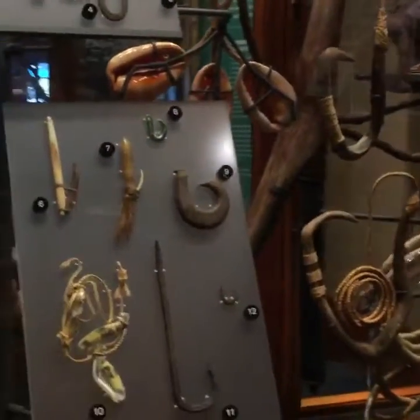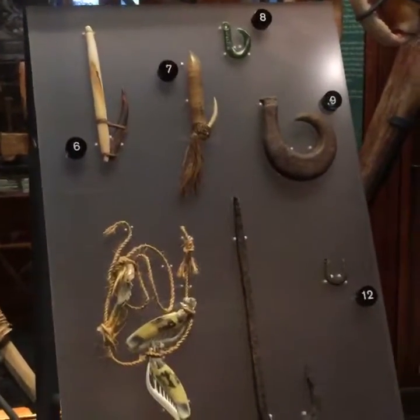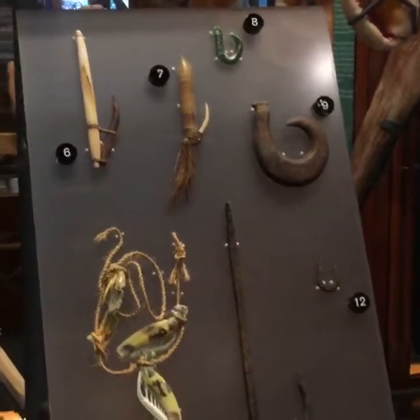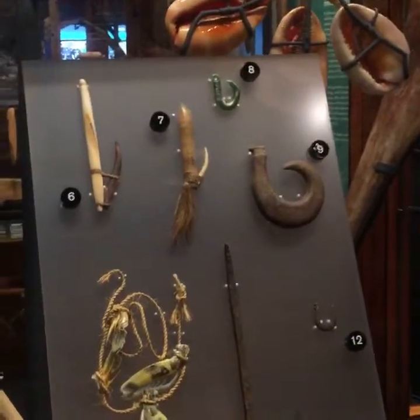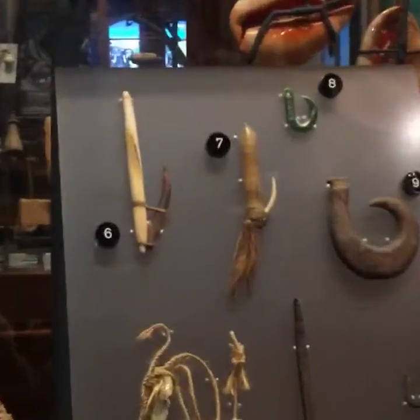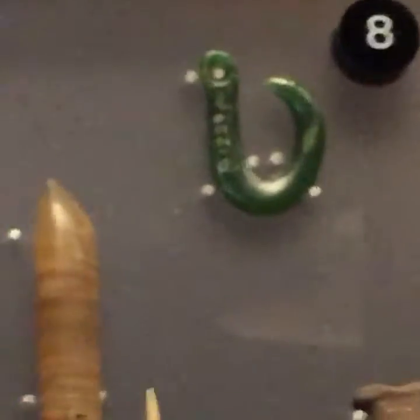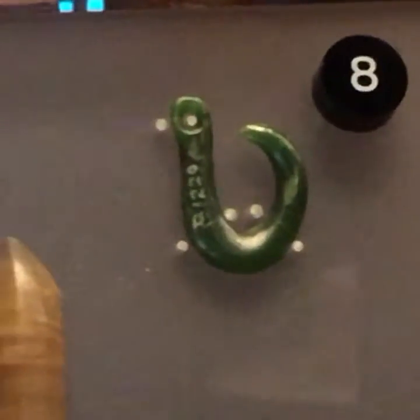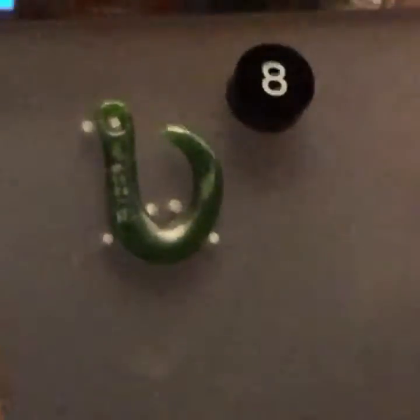In these examples here that we can see, there's one hook that stands out among the rest. And for now, I'll point that one out as number 8. You might notice that it's a very different color from anything else we've seen today. And that's because it is made out of a very special material that in its home is called pounamu. Pounamu is a Maori word, and some of us might translate that as nephrite jade in English, but pounamu as a material is very special to the folks in Aotearoa.